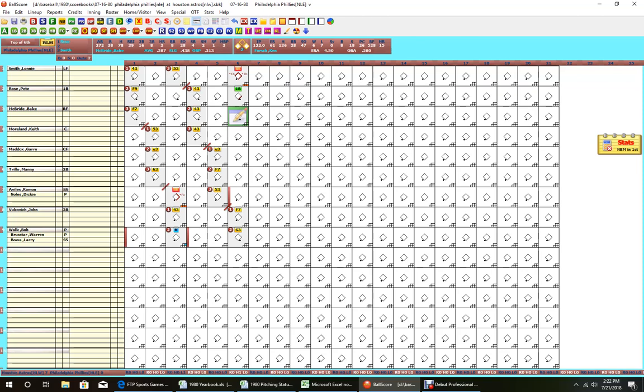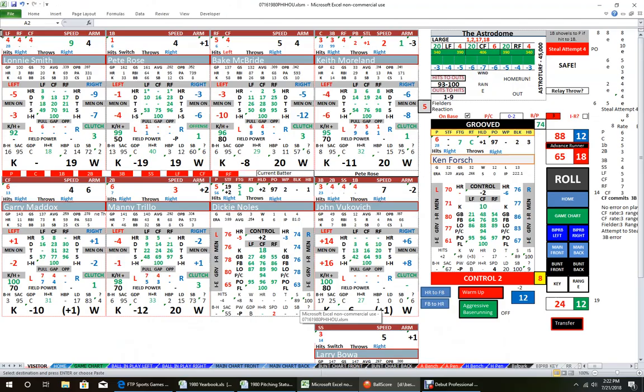And that brings up Bake McBride. Bake McBride grounded out and flew out. He's batting .287 on the season. And oh, look at this. He will get a hit. And the Phillies are starting to see a little something here. That's also a single to center field, but it's close.